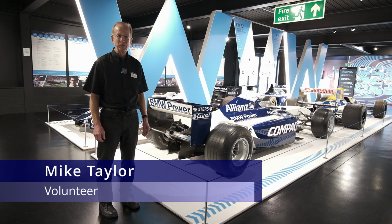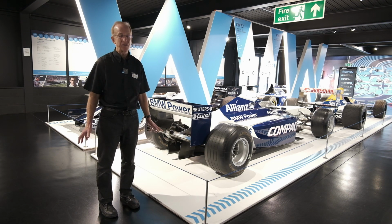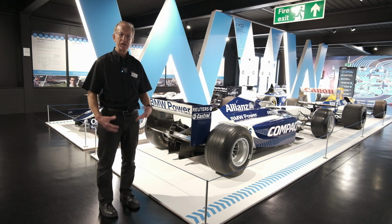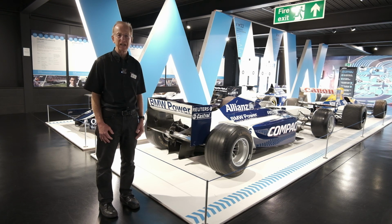My name's Mike. I'm a volunteer here at the Haynes Motor Museum. We volunteers, and there are about 70 of us, come in typically one day a week. We do lots of tasks around the museum. We help maintain the exhibits, we do research into the history of the exhibits, and we deliver talks and tours to the visitors as they go around the museum.